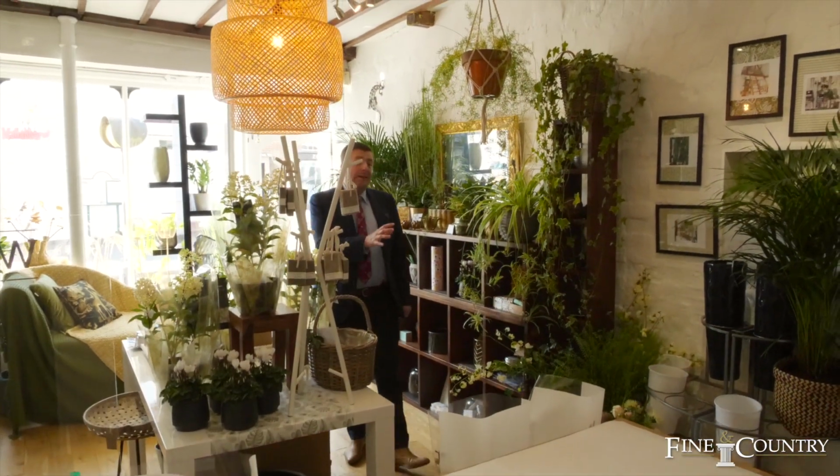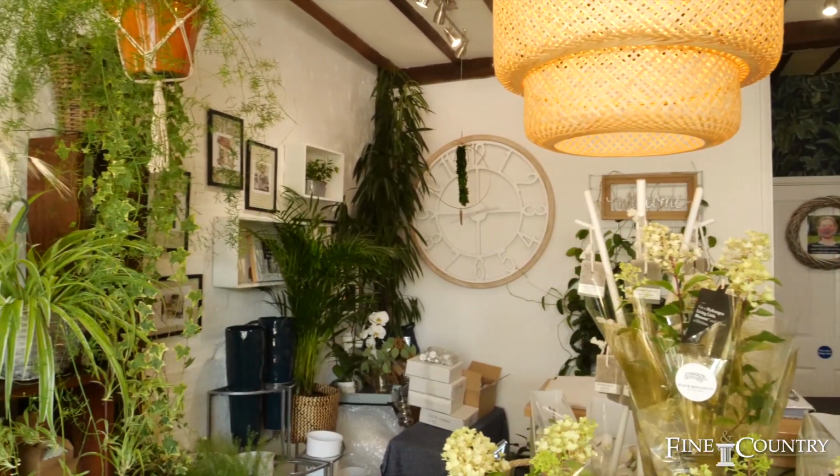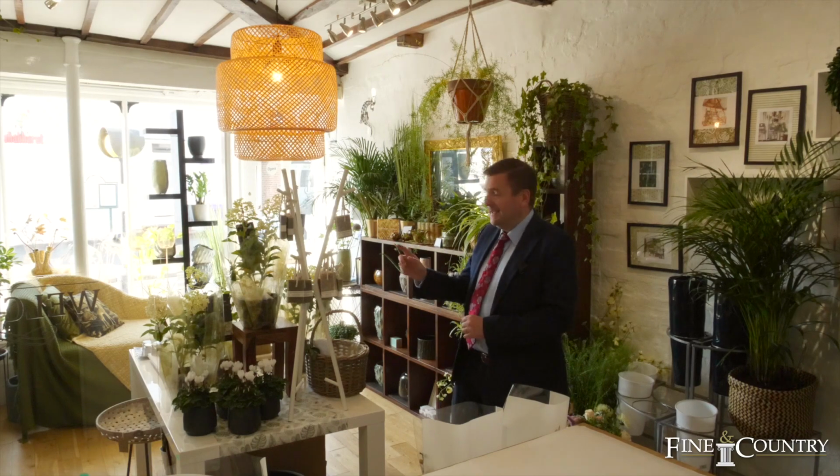Another great proposition of buying this property is the fact that it comes with a fully working shop. So anybody looking for an additional investment income, this is perfect.